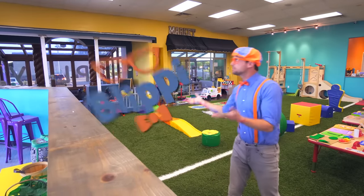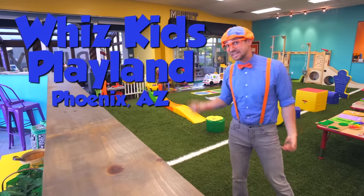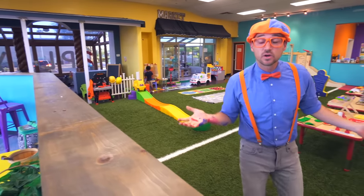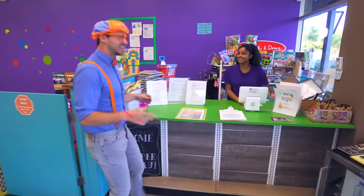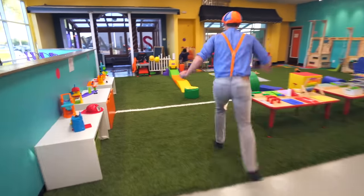Hey, it's me, Blippi! And today, I'm at Whiz Kids Playland in Phoenix, Arizona. Whoa! And he and I were just painting. What are you doing back there? Hey, can they come and play? Of course, have fun. Come on! Let's go paint.